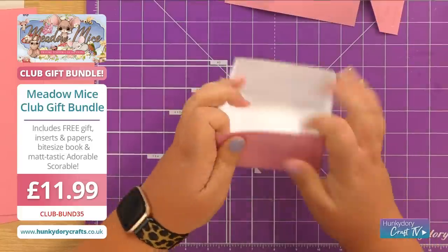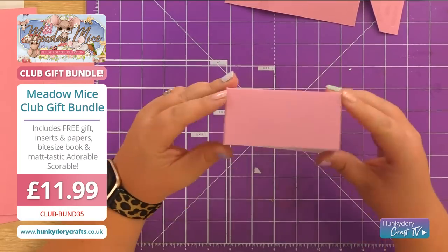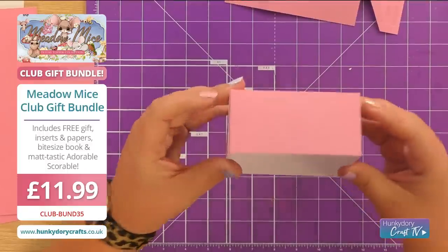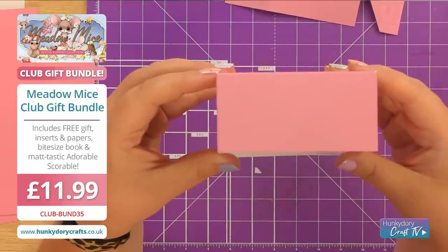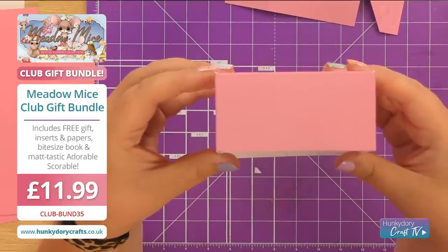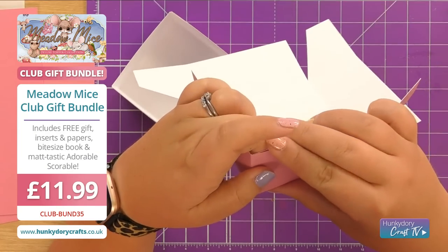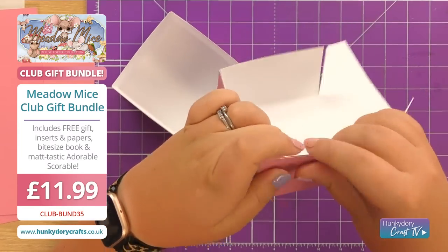Okay, so this is our one where we've done opposite sides. Can you see how this has got a really clean edge, and this has got the edges showing? It's quite tricky to see. Can you see the whites of the card? Whereas that way, there's no whites of the card showing. It's really, really neat. This one, because we've got cuts on every corner, every single side is going to have that sort of white showing. So it's not going to look as neat.